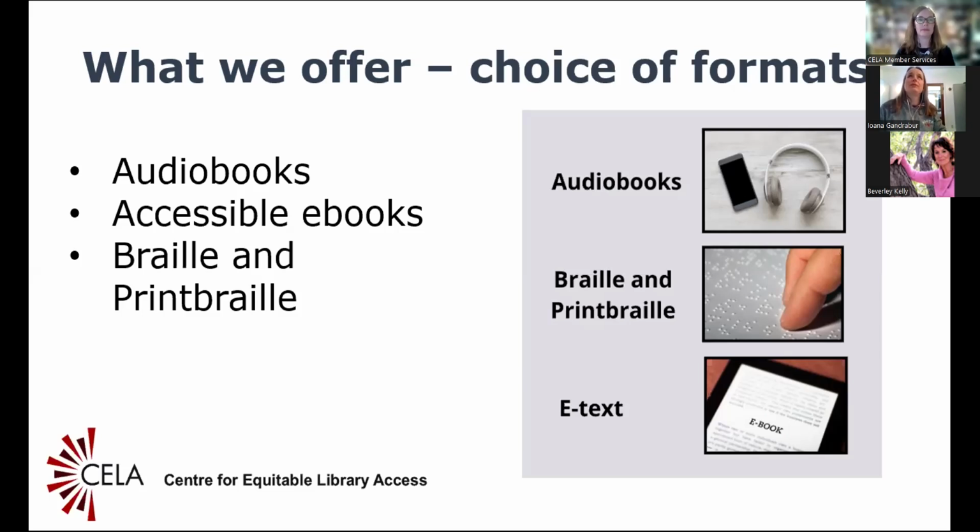Let's talk about the formats. Because CELA is a specialized library for special needs, as you can imagine, we have a variety of formats, and some are maybe less well known than others. So we hope that you will find a format that's best suited for your individual needs. We've got a few options. We have audiobooks, accessible ebook or text formats. We've got Braille books and print Braille. And I will explain a bit more in detail about each of them.